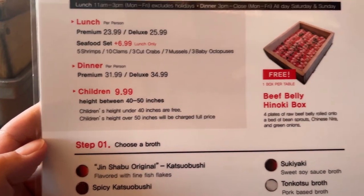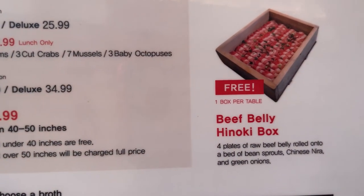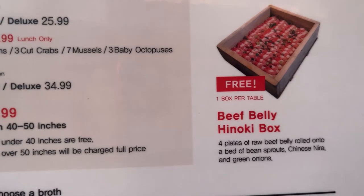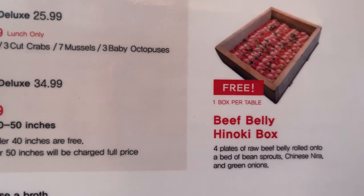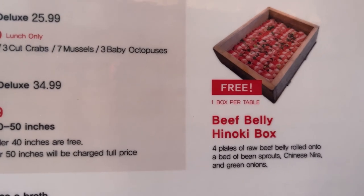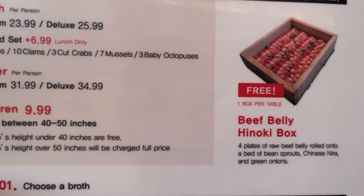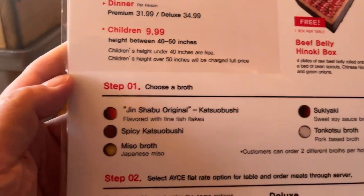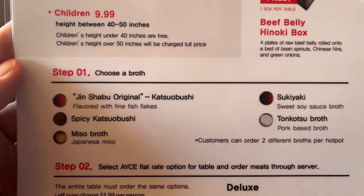You see the beef belly hanoki box on the right? That is included for every table, even for lunch. This is probably the star of the show. Thinly sliced beef belly rolled onto a bed of bean sprouts, Chinese nira, and green onions. It's steamed in this wooden box over the broth that you choose. So tender and flavorful. They have a variety of broths to choose from.